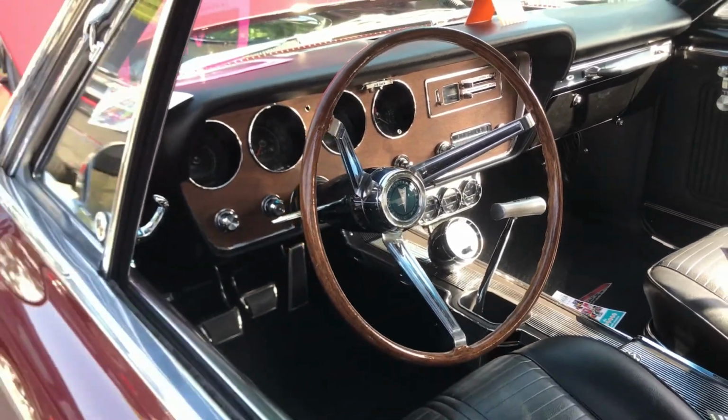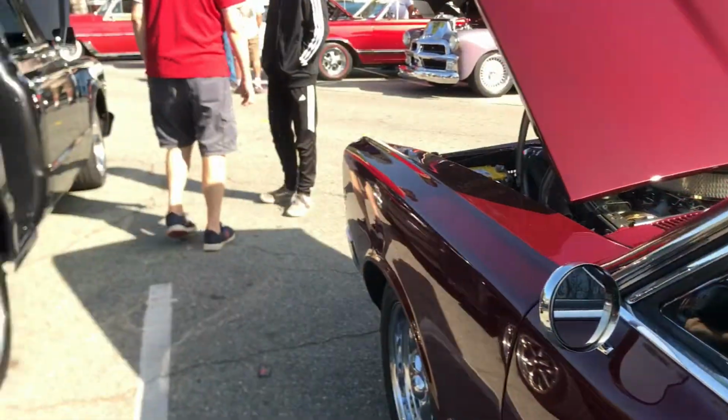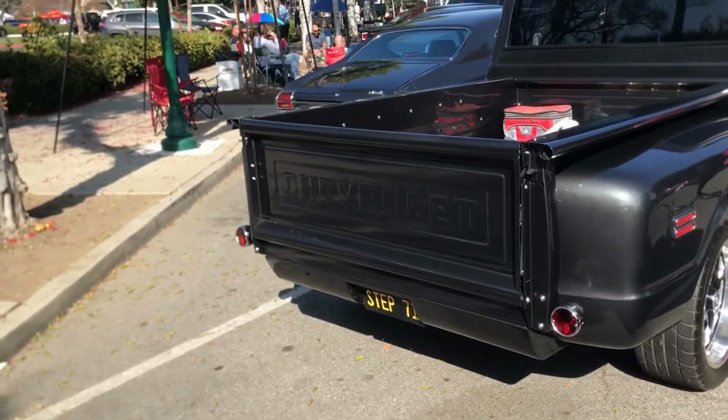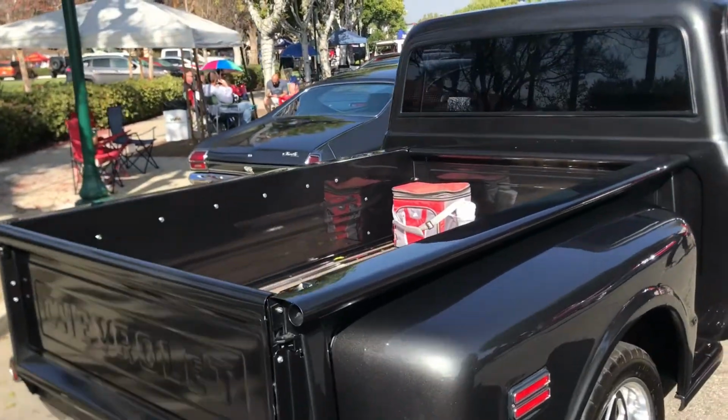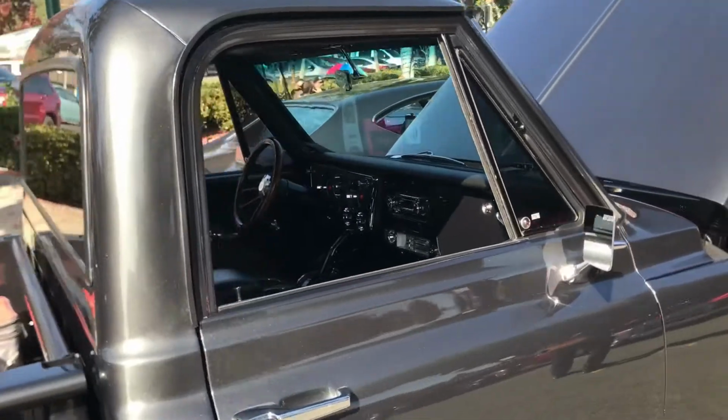I remember this car because my dad had this car when I was a kid. He had the 64, actually. And here's a 71 Stepside, just like I said. We're building one of these right now. It should be coming out of the shop pretty quick. Hopefully you get to see my truck, me and Robert's truck.